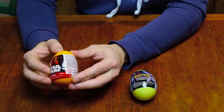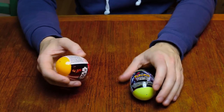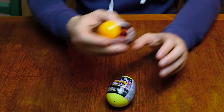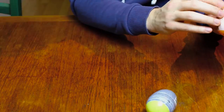So yeah, I found these to be pretty funny. So I decided to get them, even though it's maybe a bit ridiculous. And I also found them to make pretty interesting noises.